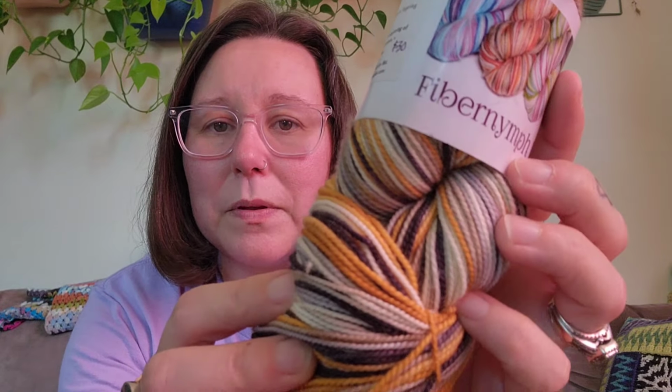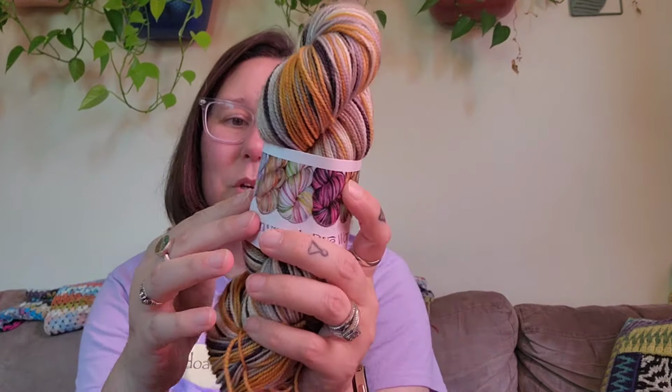So yeah, I love this so much, and it's super pretty knit up. Yeah, so Kitty Pie, I had to buy it. I almost bought some fiber and I didn't. I restrained myself. I have not been spinning, so I decided I didn't need to do that.